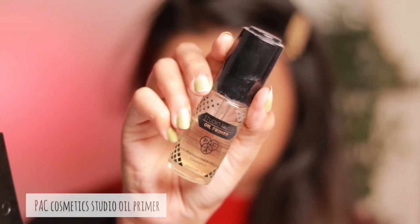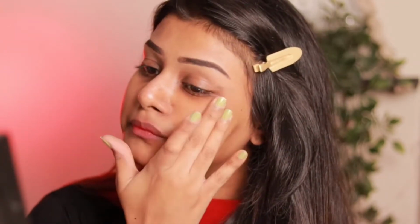Now moving to the primer, I'm using the PAC Studio Oil Primer. This is like one of my favorite primers. I have shown this in multiple favorites videos of mine and I'm just going to apply this all over my face.